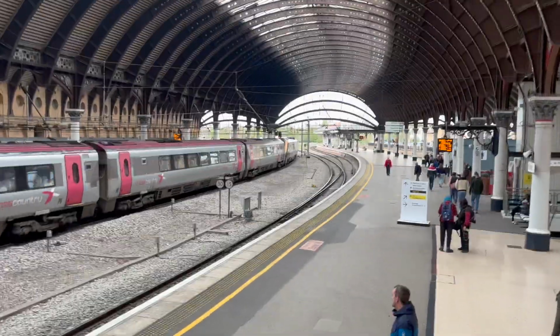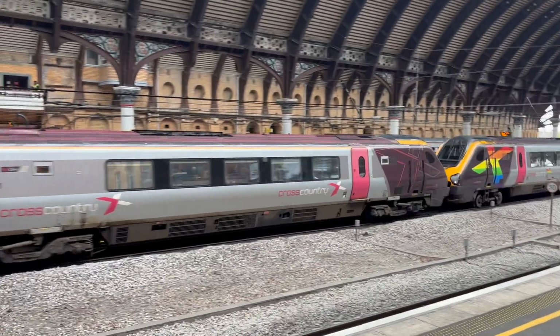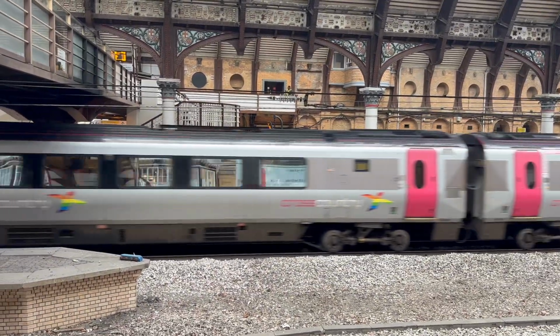So as I'm heading back to my account, this Plymouth train's pulling in. Look at that! 220-005, the Pride one. And well, that is all I really got up to during my stay here in York. I am currently here in this very nice little park overlooking the River Ouse, the Railway Museum and the East Coast Main Line are behind those trees. It's the day before I return home, so yeah, there's that.